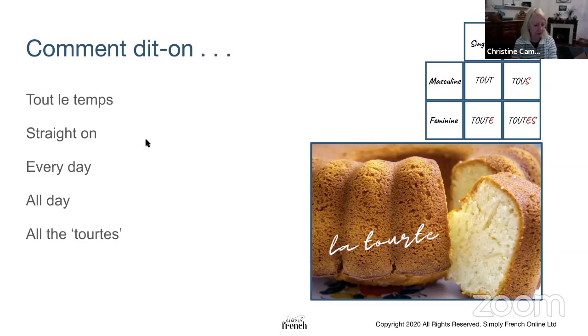Oh, we've got some great answers coming up. This is amazing. Right. Next, straight on is tout droit, and it's different from the reasons we're choosing these. This has a different grammatical structure, and we'll look at it later. Every day is, oh, I can see Judy, tous les jours. Okay, tous les jours. Chandra's just posted tout le temps, not sure. It's masculine singular. Yes, we were right to have to look at this, Chandra. Tous les jours, yes, you're right, well done.